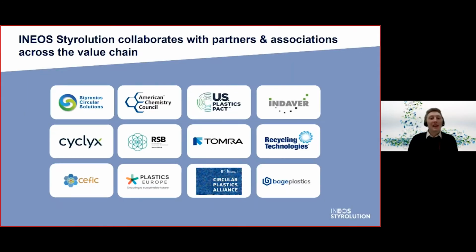I previously mentioned that INEOS Styrolution is pursuing the development of all of the recycling technologies mentioned on the previous slide in parallel, and that means that we're working with partners across the value chain, including value chain associations focused on promoting the circular economy, other INEOS business divisions, and also recyclers directly. And one of the partners that I'd like to highlight today is Barger Plastics, who for some years now has been one of our partners for the development and commercialization of our mechanically recycled products. And one of these products that we'd like to talk about today is our mechanically recycled Terluran ECO.